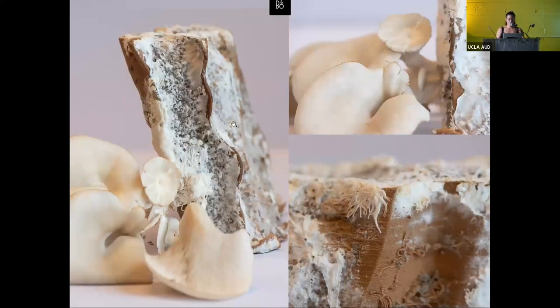So here are just images of the mycelium blooming mushrooms. And as you can see here in this second prototype, the skins are getting more and more delicate and thinner. And what that basically means is we can use less material and rely on nature more to provide architectural structures.